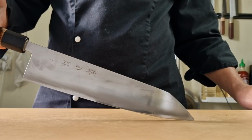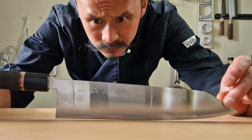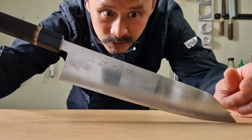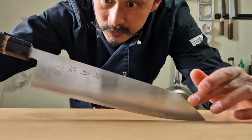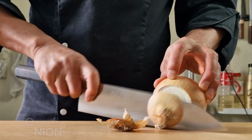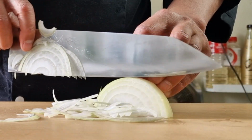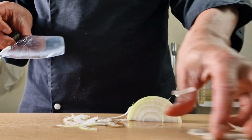Action! It's kind of the profile that I expect from a 240mm Gyuto. About more than 2/3 of the blade from the heel has a nice flat spot. A nice gentle curve to the tip. Let's see how it cuts. Nice and smooth. I'm just moving the blade forwards. Really thin slices as well.